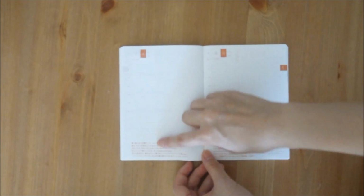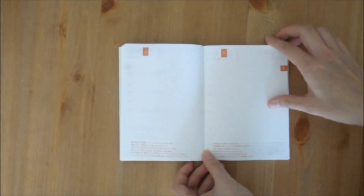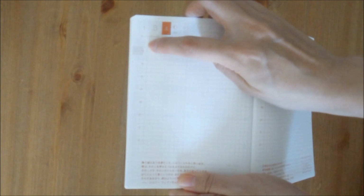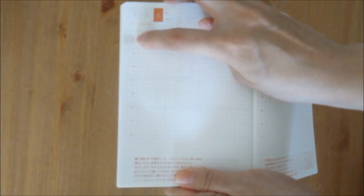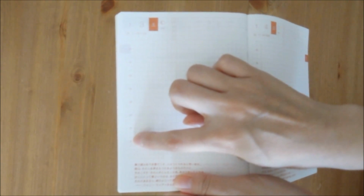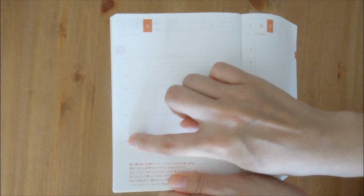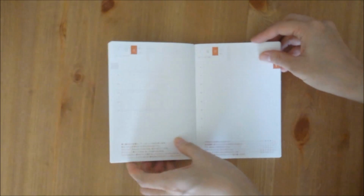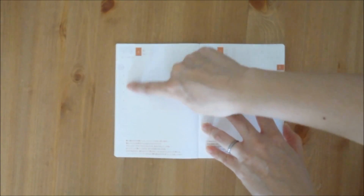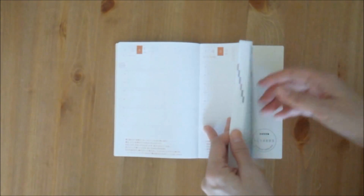And like I said, it's in Japanese, so the quotes and stuff like that are in Japanese. The timetable on the side, it starts from 6 to 3 a.m. And so that's what it looks like. I don't know what the original planner in English, if the timeline is the same or not.